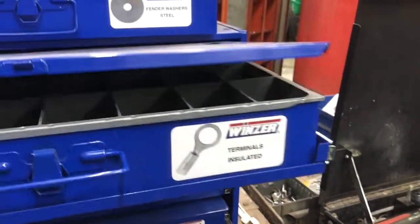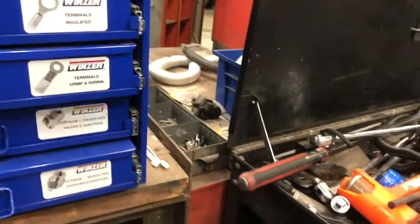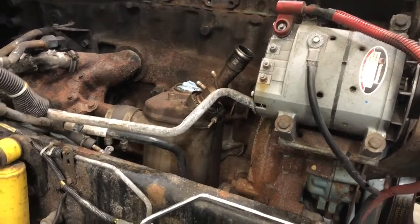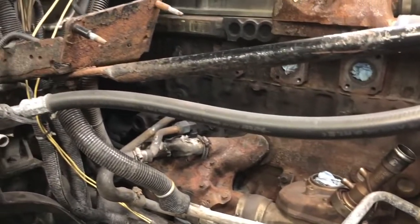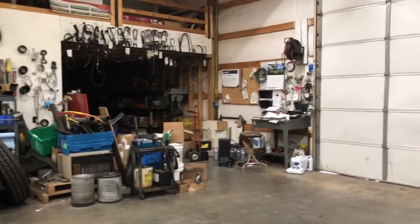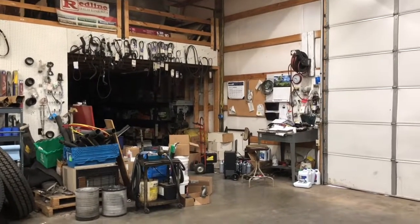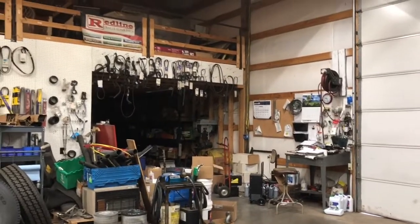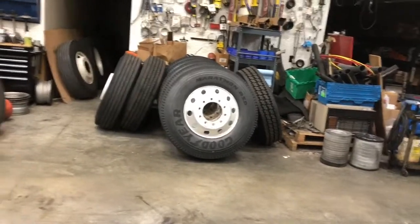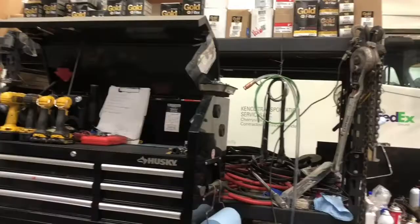And of course, here's some Windsor terminals and bolts and different things I've got there too. Can't have enough of that stuff. And there's a turbo, and I think maybe even the EGR cooler we had to work on this particular truck. Can't remember. We did have to put a turbo on it. And here's the other bay. It's empty right now. And then we'll walk over here and of course you can see some of the tires we have pre-mounted. We always have to keep, well, we got probably 15 tires pre-mounted and ready to go in case there's an emergency, in case there's blowouts, or in case something needs to be switched.